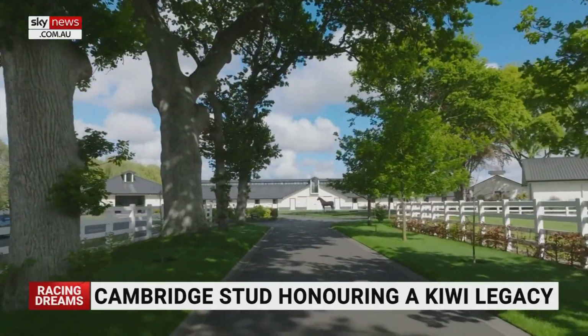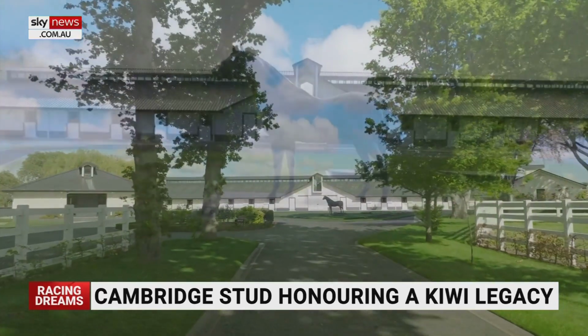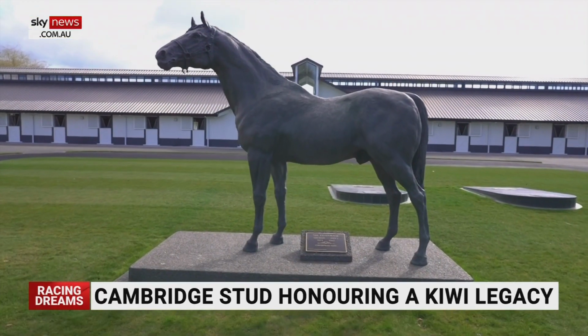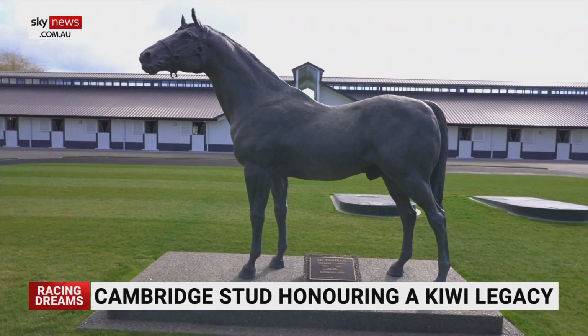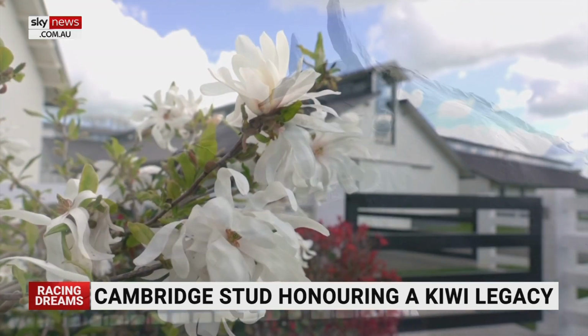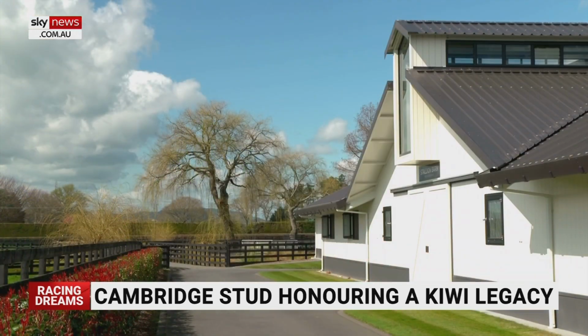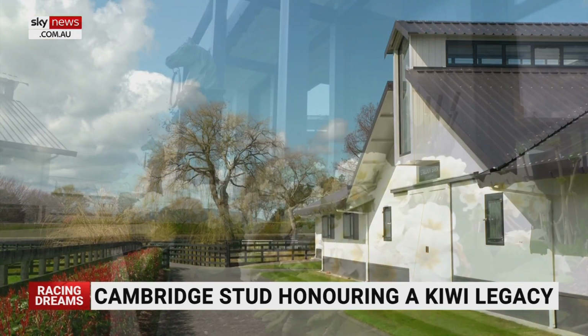It's so special for us to have the opportunity to be able to buy Cambridge stud and call it home. I like to think that our country is one of the better countries in the world, and I enjoy it, and I've enjoyed everything that our country's given us, and to have the opportunity to keep the ownership here in New Zealand is very special for us.